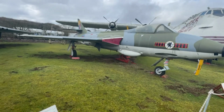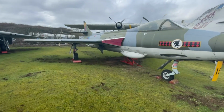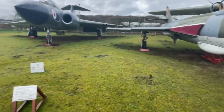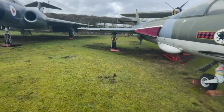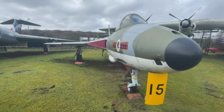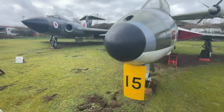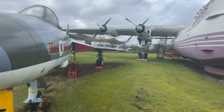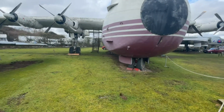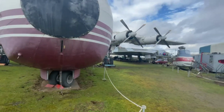This is a Gloster Javelin from the 1950s, a 2-seat all-weather fighter. Maximum speed of 680 miles an hour. I think that's that one actually. My apologies. This is a Hawker Hunter from the 1950s. Maximum speed 710 miles an hour. This is a big Eland transport plane. Four engines on this one.